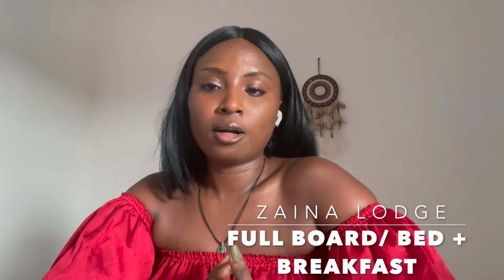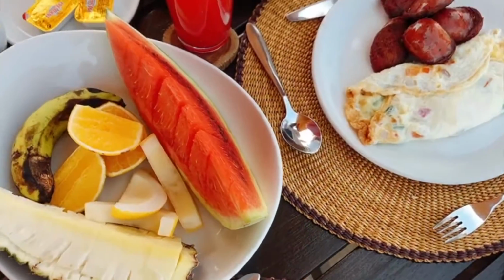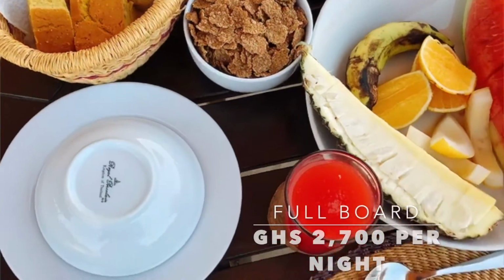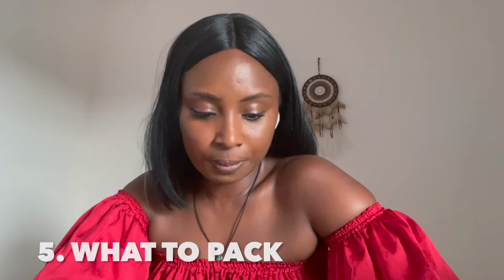Next, I'm going to talk about Zaina. For Zaina, they have either full board, which is a Zaina experience, or then you have bed and breakfast. It goes for $2,460 for bed and breakfast, and then for full board you'll be paying 2,700 cedis per night.